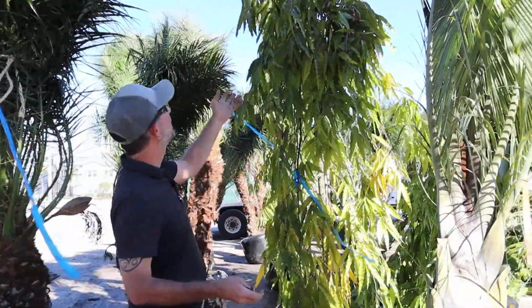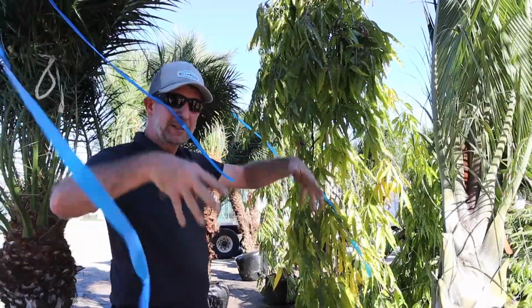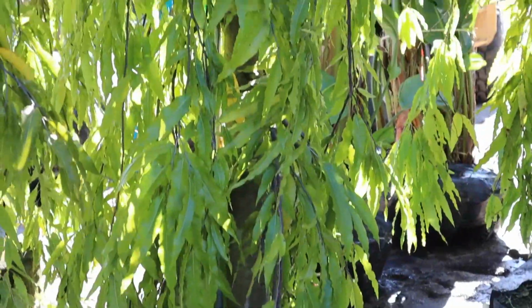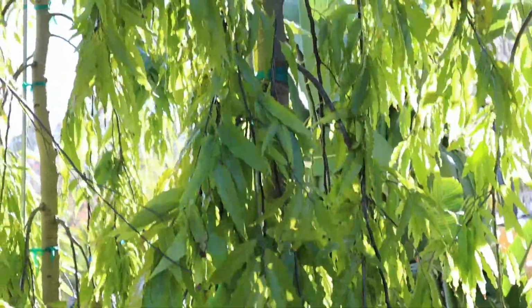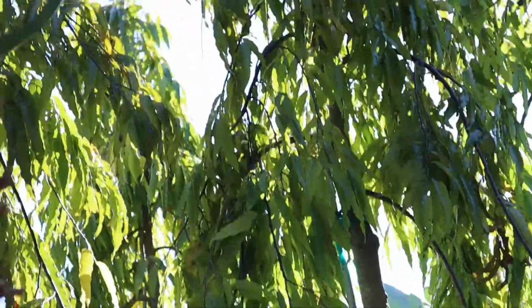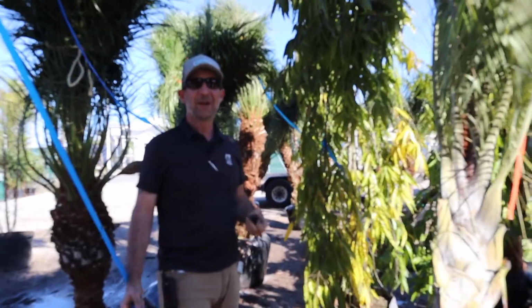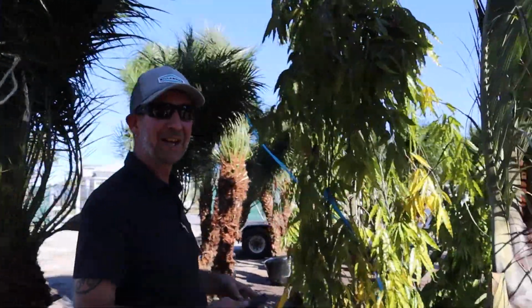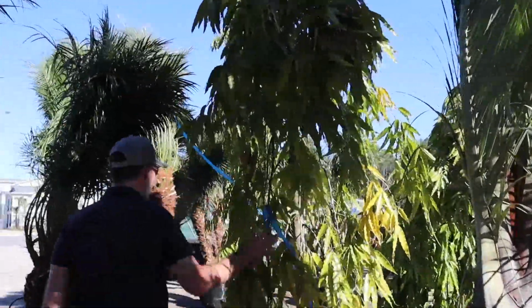Very unique. It's a weeping type of tree where everything's kind of pendulous, that kind of cascades down toward the ground. All the branches weep. Very unique. And these originate from India. I had a couple in actually from India, and they saw the tree and they're like, oh, that reminds me of my neighborhood back home. It's kind of funny. What else do we got in here?